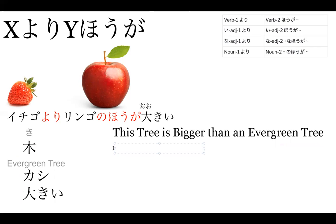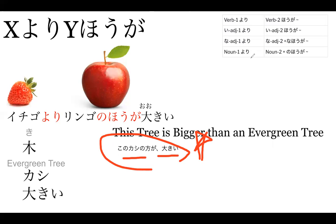So kono... How do you say evergreen tree? I could just say ki, but I don't know if that's right. Kashi is an evergreen tree. So, kono kashi is bigger than. So, kono kashi hou ga ooki. Yeah, nice. This is great. Yep, this evergreen tree is bigger. That's a great way of doing it. Good job. This is nice and short.